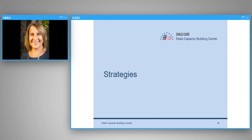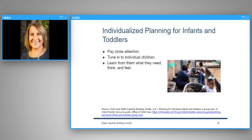So now that we have a joint understanding of the importance of individualized care, let's think about how to implement this in practice. Planning for infants and toddlers can be understood as planning for possibilities. Caregivers create plans, but ultimately these plans represent the possibility, and caregivers follow children's lead in each moment rather than following a concrete plan. The way we know what to plan is through close observation.